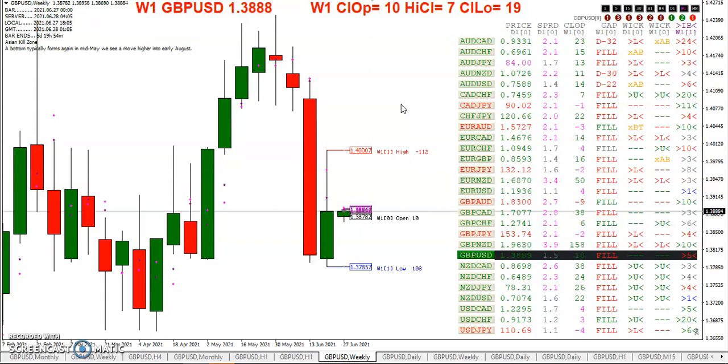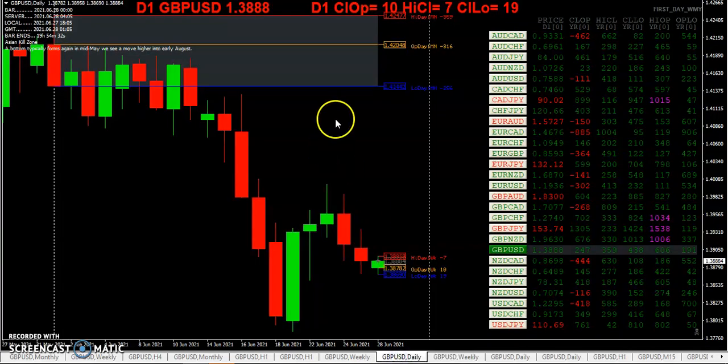The pound gap down and moved up. As you can see on the chart, we're 7 pips off the high, 19 pips off the low, and 10 pips above the open at the moment. We're putting in the opening range here for the week. And as you can see, it looks like it's not going to be an inside bar.